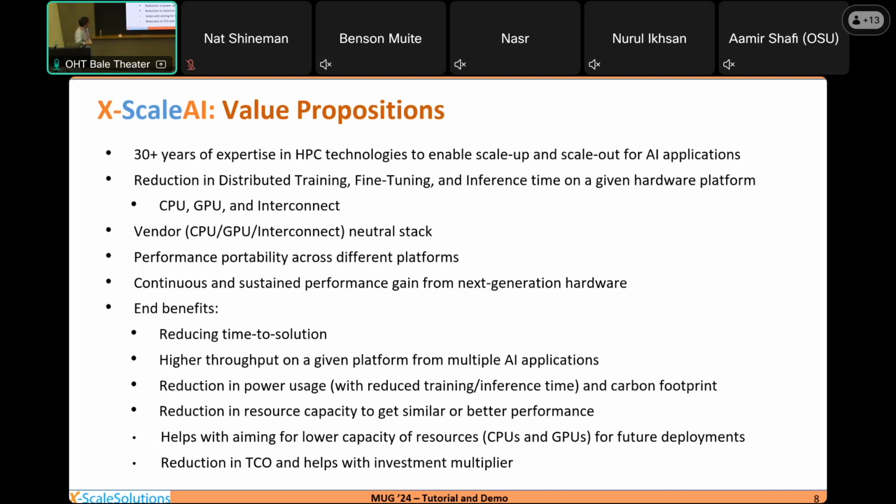So the end benefit is reduced time to solution, time to market, depending on who your customer is. And it's high throughput on a given platform for multiple AI applications, and reduced power usage, and also carbon, basically environment friendly. And also we reduce total cost of ownership or total cost of operation for your application.